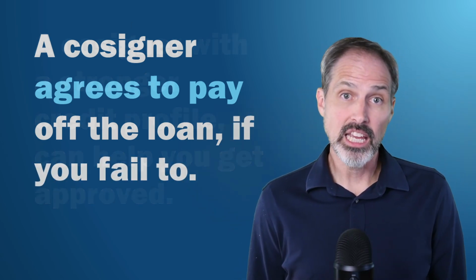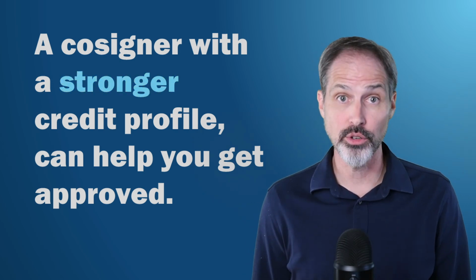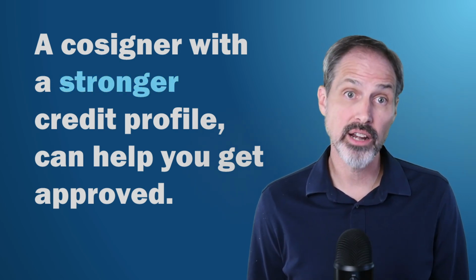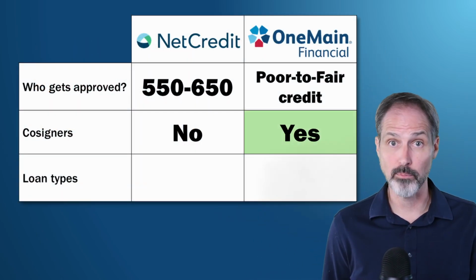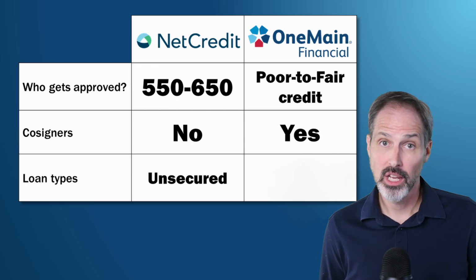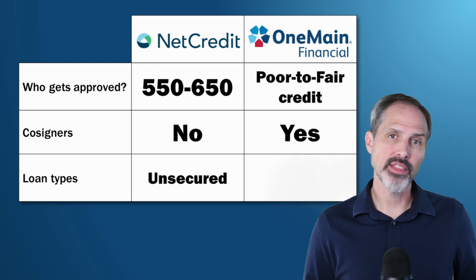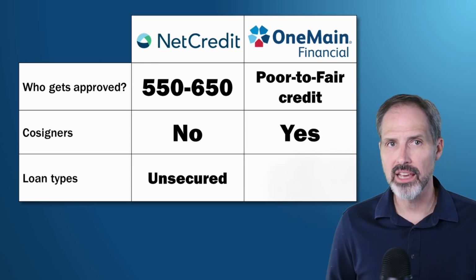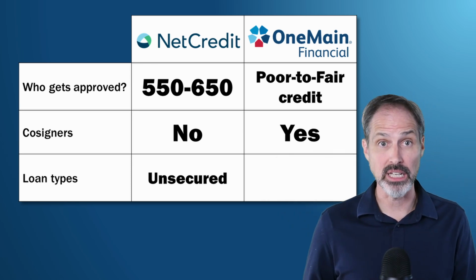If you have a spouse or a loved one that has a stronger credit profile than you do, adding them as a cosigner can help you get approved. I will highlight OneMain for accepting cosigners. NetCredit only offers unsecured loans. For personal loans, I like it when they are unsecured. That means that if you have trouble repaying the loan, they can't come seize any of your assets as repayment.